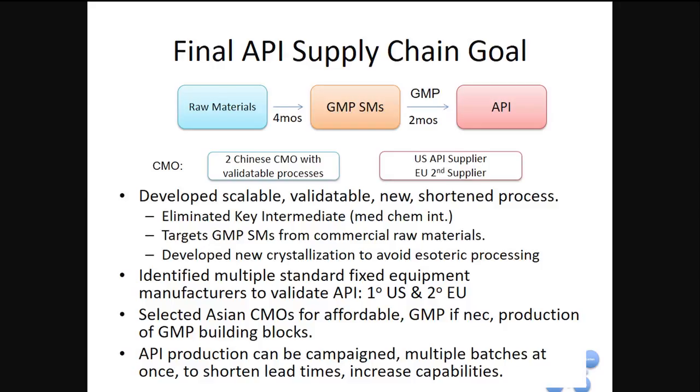So finally, you've done all of this work, you've consolidated your supply chain, you've identified key opportunities for improvement, and you've established what your final API supply chain will be. So this is now, we're taking earth, wind, and fire, and we're converting it directly to what we've established as our regulatory starting material. We've cut out the intermediate manufacturing, we've enabled a process that targets our API and the GMP process directly rather than going through those common intermediates.